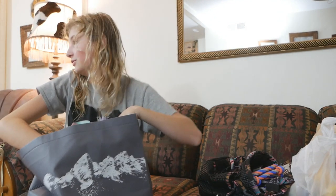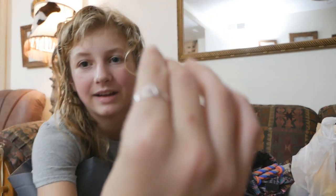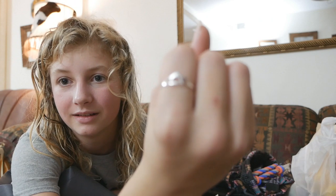I got it just because, not for her birthday. Oh, well, it's for her birthday now. And then I got this super pretty ring. It has a mountain on it.